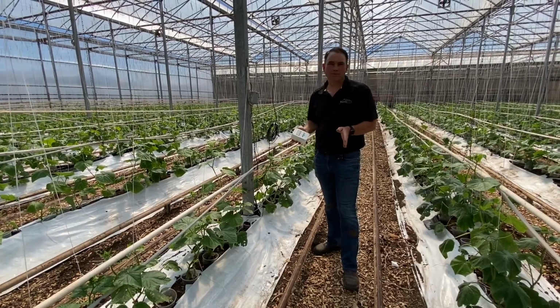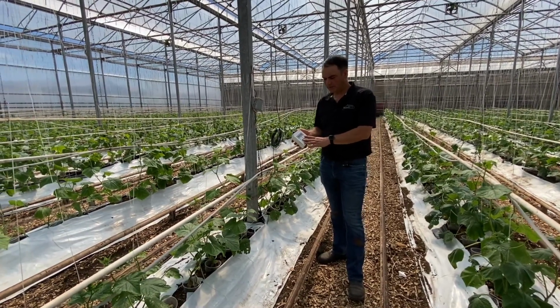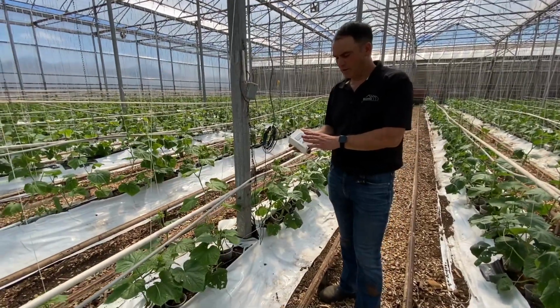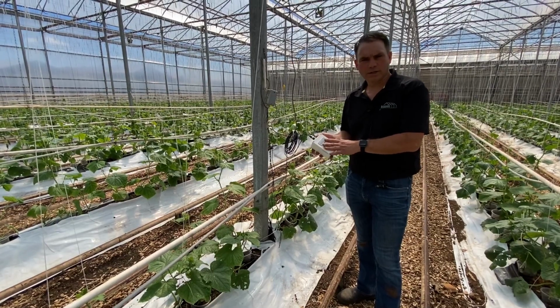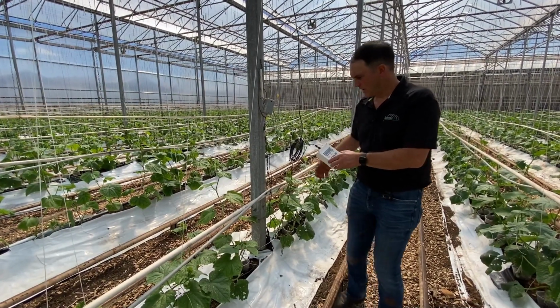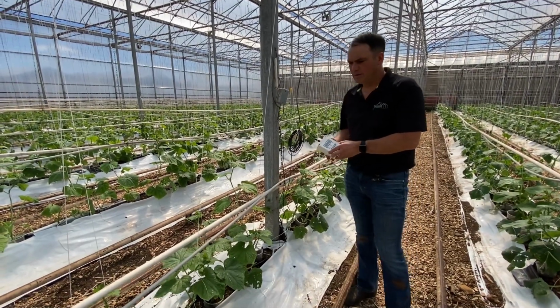So modern greenhouses do use a lot of technology as well. This is an example of one of the sensors that we use. It knows what the temperature and relative humidity is in this area. It knows what the sunlight is in this area. It knows what the carbon dioxide levels are in this area. So we actually also supplement with carbon dioxide to help plants grow.